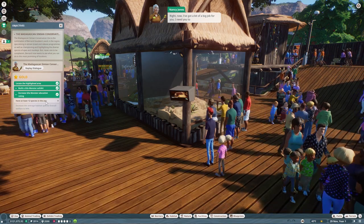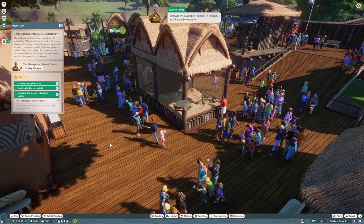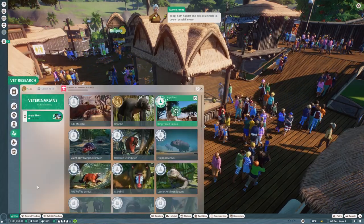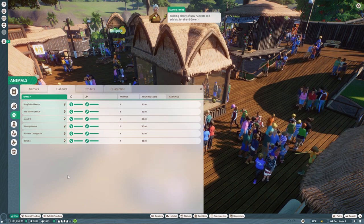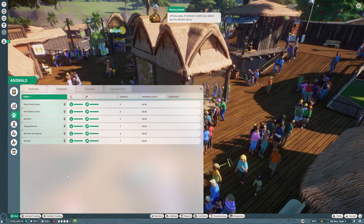Right, now, I've got a bit of a big job for you. I need you to increase the number of species in the zoo. You'll probably want to adopt both habitat and exhibit animals to do so, which will mean building plenty of new habitats and exhibits for them. Go on, off you pop. I'll check in with you when you're almost done.